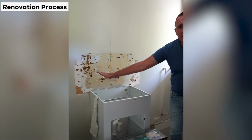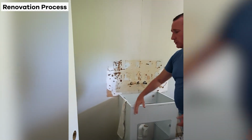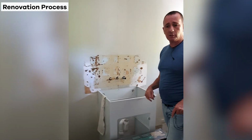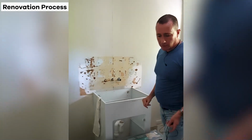I'm not going to extend this. This is actually going to be a rental. So normally what I would do is I would extend that, drop the taps and put a washing machine there. But because tenants have different washing machines, front loaders and top loaders, we don't know what's going to happen. So I'll just leave that area blank so that then they can sort it out.